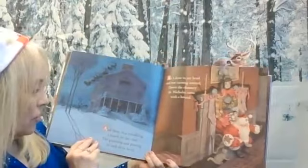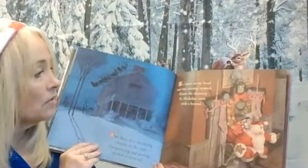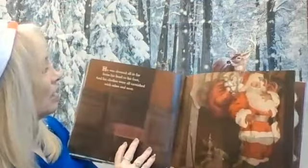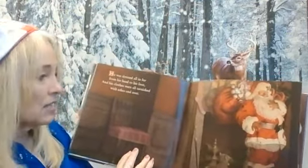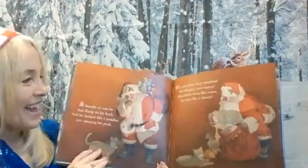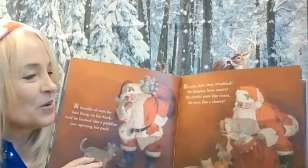And then in a twinkling, I heard on the roof the prancing and pawing of each little hoof. As I drew in my head and was turning around, down the chimney, Saint Nicholas came with a bound. He was dressed all in fur from his head to his foot, and his clothes were all tarnished with ashes and soot. A bundle of toys he had flung on his back, and he looked like a peddler just opening his pack. His eyes, how they twinkled. His dimples, how merry. His cheeks were like roses. His nose like a cherry.